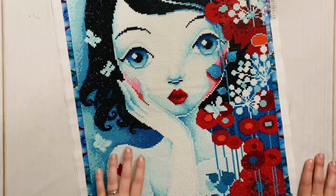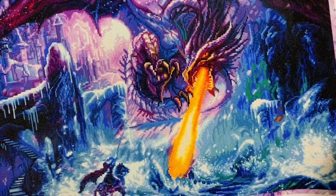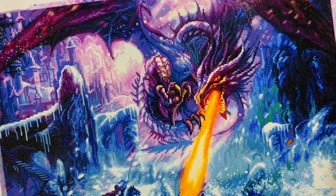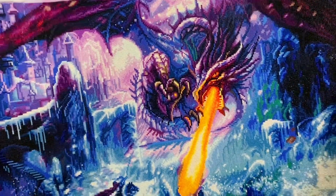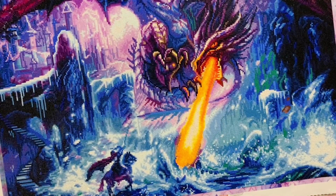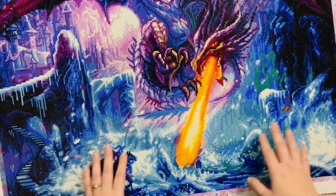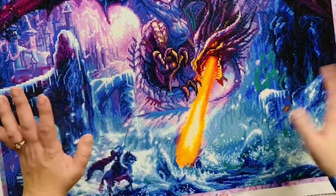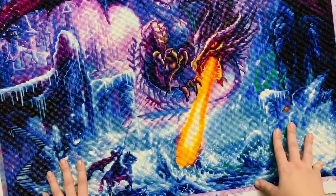So let me set this aside and grab my third and final finish of the month. All right, so finish number 3 for the month was this stunning kit from Diamond Art Club. And this was a kit that I had briefly considered destashing at one point. And I'm so glad that I didn't, because for whatever reason, after I finished Dear and Delicate, this piece was calling to me, so I answered. And oh my goodness, this blew me away in the best way.